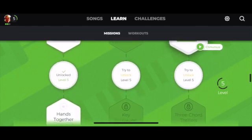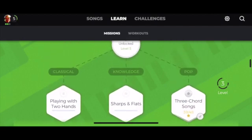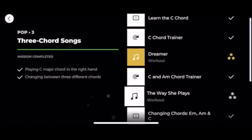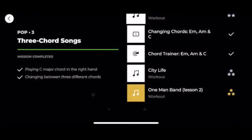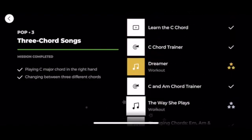Let's see, where am I? Let's go to 3 chord songs. Let's click on that. And the way that these are designed is it's going to teach you 3 chords eventually, and then build them all together into music by the end. So I'm just going to give you a quick demonstration because it gives you a training video, a workout called the trainer, and then an actual practice song, in this case called Dreamer. So I'm going to pause here and just give you a quick demo of each of these.